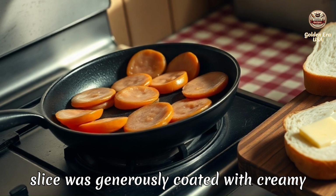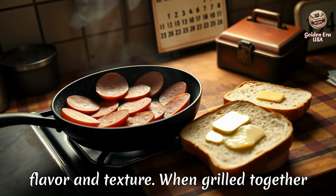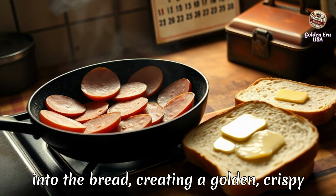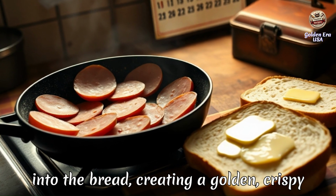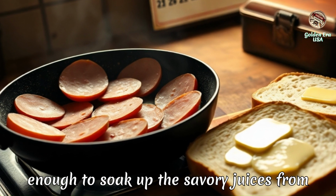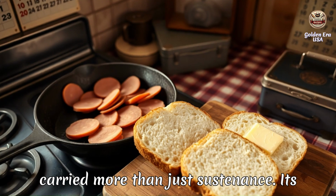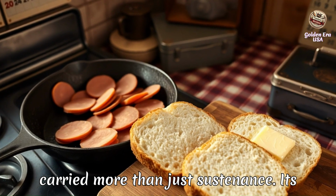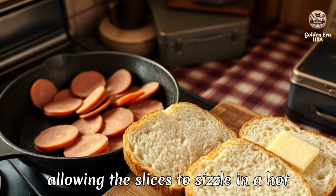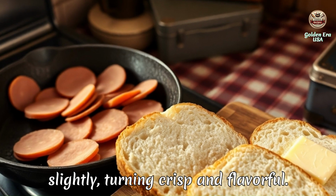Each slice was generously coated with creamy butter, a key element that added both flavor and texture. When grilled together with the fried bologna, the butter soaked into the bread, creating a golden, crispy exterior that was rich yet delicate enough to soak up the savory juices from the meat. Bologna itself was a budget-friendly processed meat that carried more than just sustenance. Its high fat content was perfect for frying, allowing the slices to sizzle in a hot skillet until their edges curled slightly, turning crisp and flavorful.